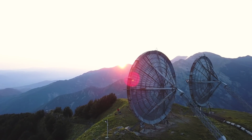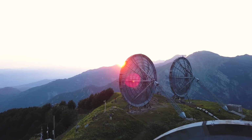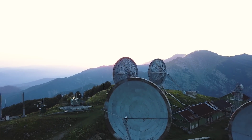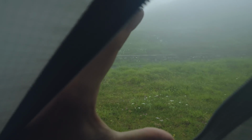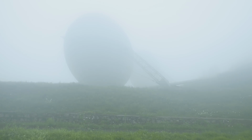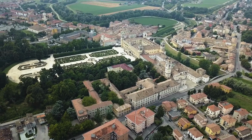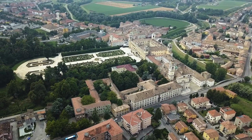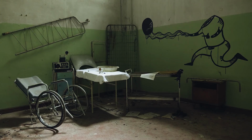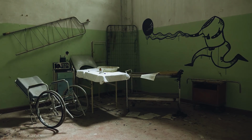Next time on Broken Window Theory. What a spectacular place to explore. This radar base in the mountains was a must-go for us. Since we even spent the night here, we were able to experience the site in two completely different moods. After that, we were heading to the fourth and final asylum of our great road trip. But this one was different than the others, because here, the revolution started that changed the face of the Italian health system forever.